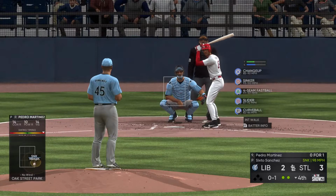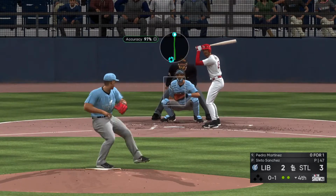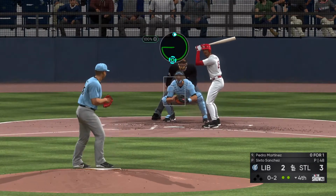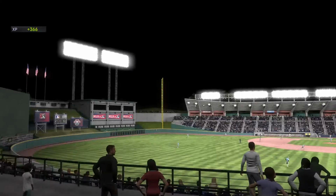A little tardy there. No balls and a strike. What a well-executed sinker right there. There's really nothing you can do with that pitch. You're either burying it into the ground or fouling it off your shin. And a slider swung on and missed, and the side is retired.